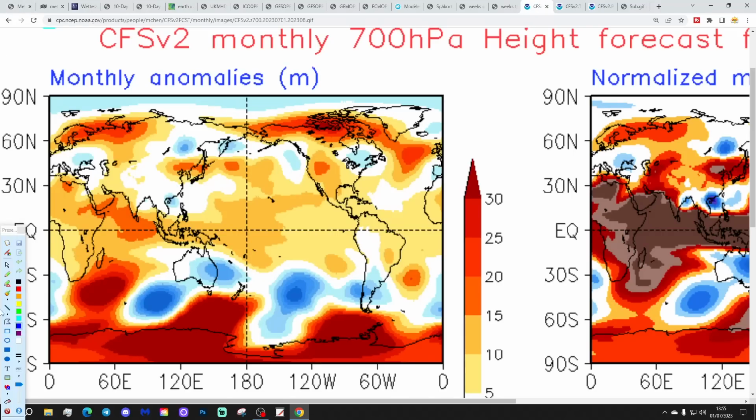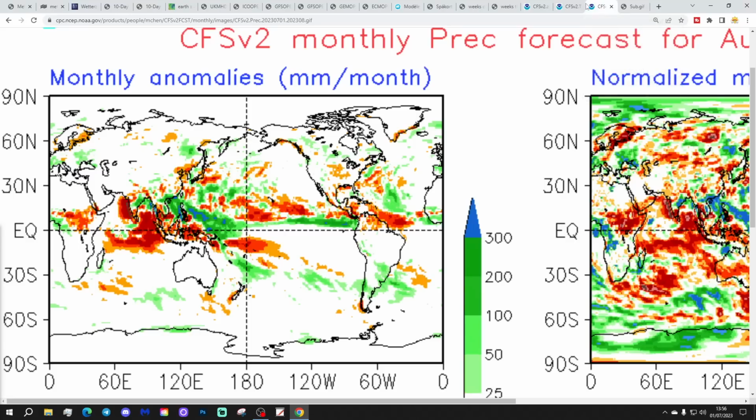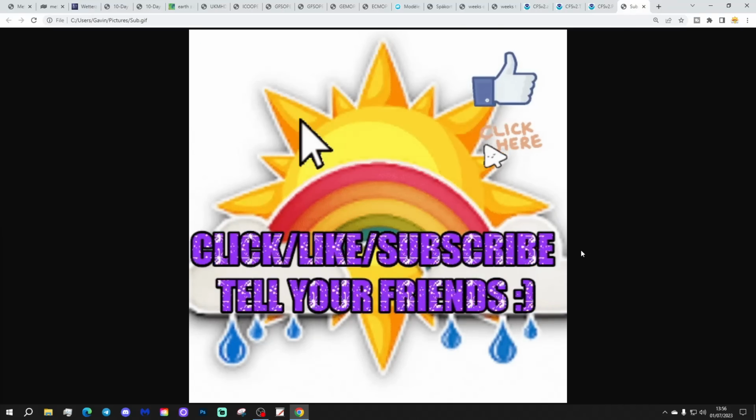Lastly, CFS V2 for August. This is the opening salvo from the CFS Monthlies for August, placing an area of above average heights in the Atlantic, probably bringing the wind from a westerly direction there. The temperature anomaly is a little bit above average, not an excessively hot month though, and precipitation anomalies actually look a little bit above average in the North Atlantic and generally across western parts of Europe. So August perhaps a bit on the mixed side. But it's only the opening salvo, and that will change several times before we get to August.